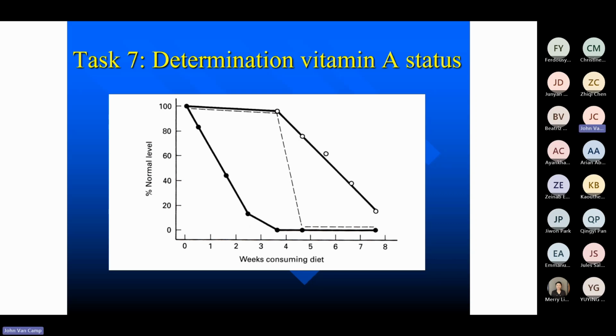As soon as the liver is completely depleted, which is happening around 4 to 5 weeks of vitamin A free diet, then of course you will see that the bloodstream, which is the second curve, the dotted line, is significantly reduced in a very short amount of time because the liver cannot compensate anymore. And then as soon as the blood will also lose its vitamin A supply, you will see that the third curve, the open white dots curve, the eyesight will also go down, which is a functional test, which is not so sensitive because it takes quite some time before you will see something with that test.